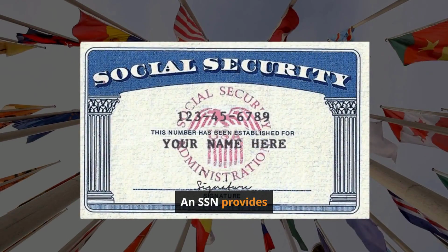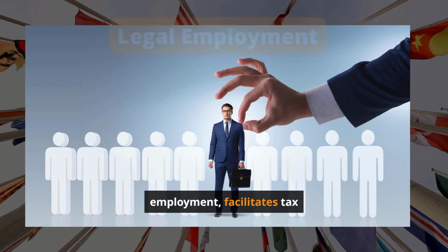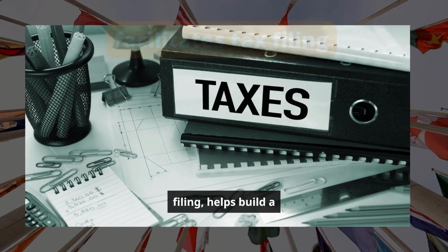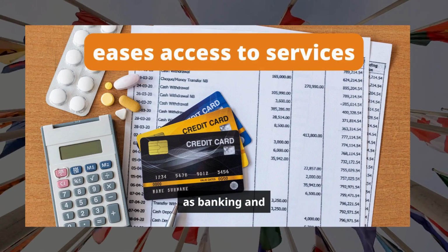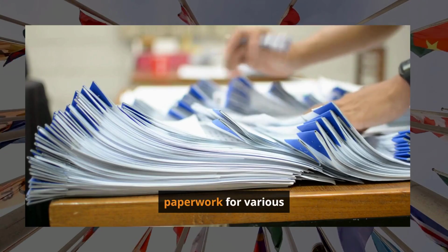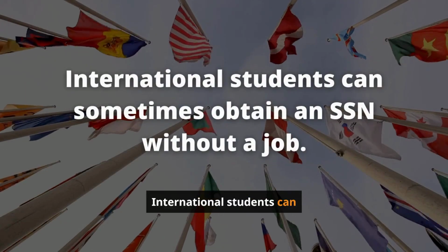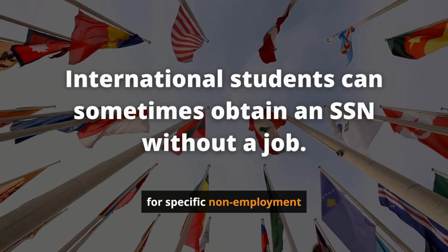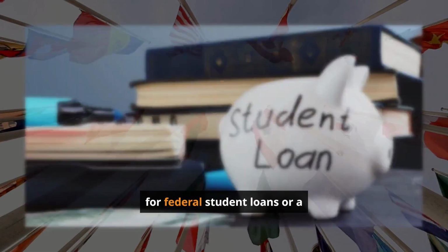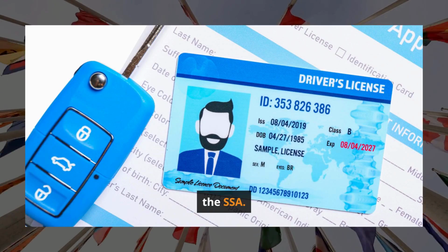An SSN provides numerous advantages. It's essential for legal employment, facilitates tax filing, helps build a credit history, and eases access to services such as banking and healthcare. It also simplifies paperwork for various processes. International students can sometimes obtain an SSN without a job if they need it for specific non-employment reasons, like applying for federal student loans or a driver's license, as permitted by the SSA.